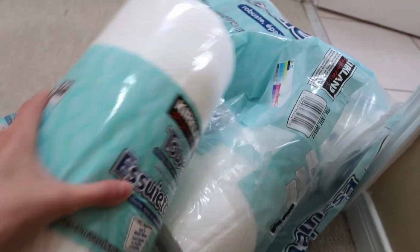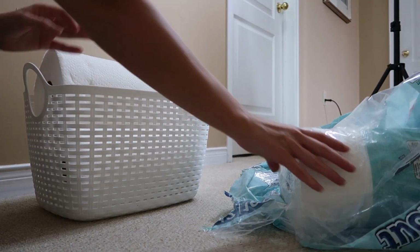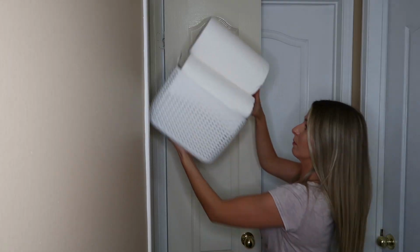As of right now, we have a lot more paper towel in the house, so I thought might as well just fill this whole thing up with paper towel, stick it up there, and then the paper towel finally has a place of its own. So I have all this paper towel from this Costco size bag, and I'm gonna unwrap them, put them in the basket, and finish off this linen closet.